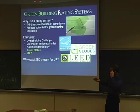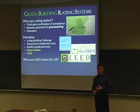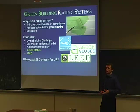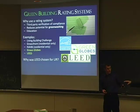So some examples of the rating systems. Here's the Living Building Challenge, the National Association of Home Builders, and Green Point. But the two that are best known are Green Globes and LEED. And LEED is the method that was chosen for the University of Richmond buildings. And to give you a little history about that, I'm going to let Andrew discuss it.